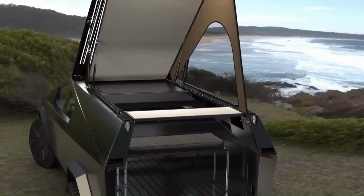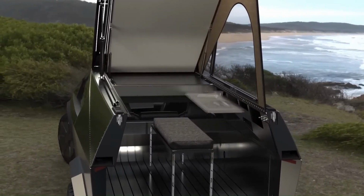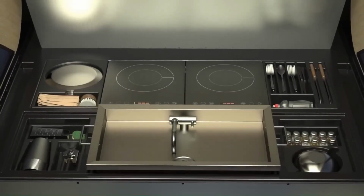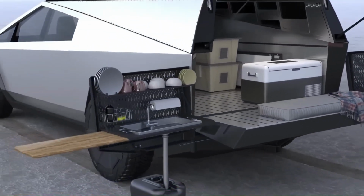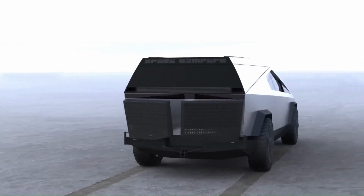It offers jaw-dropping acceleration, off-road prowess, and up to 500 miles of range depending on the model. With adaptive air suspension, a spacious minimalist interior, and the power to tow heavy loads, the Cybertruck is Tesla's boldest step into the pickup market, and it's turning heads everywhere it rolls.